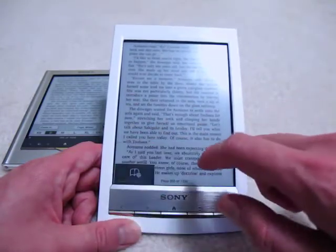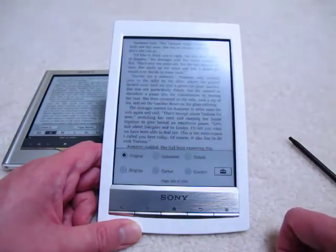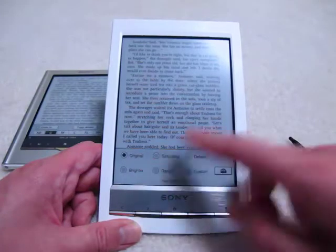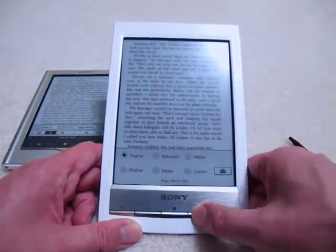And you can also adjust the view. You can have original, or you can have a different contrast. So you have a darker text or lighter text.